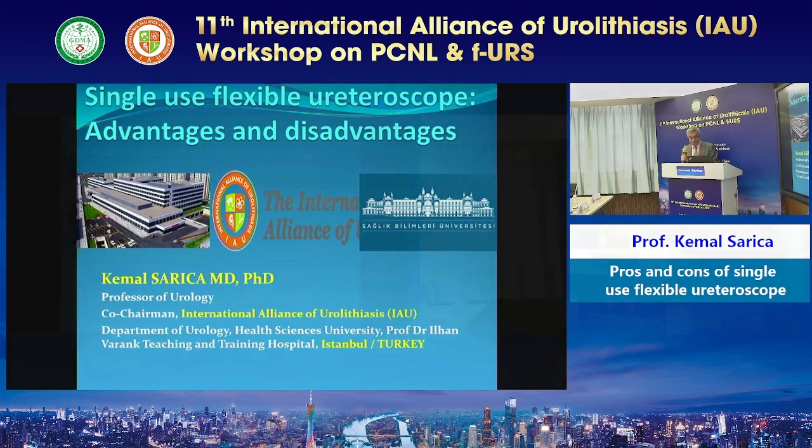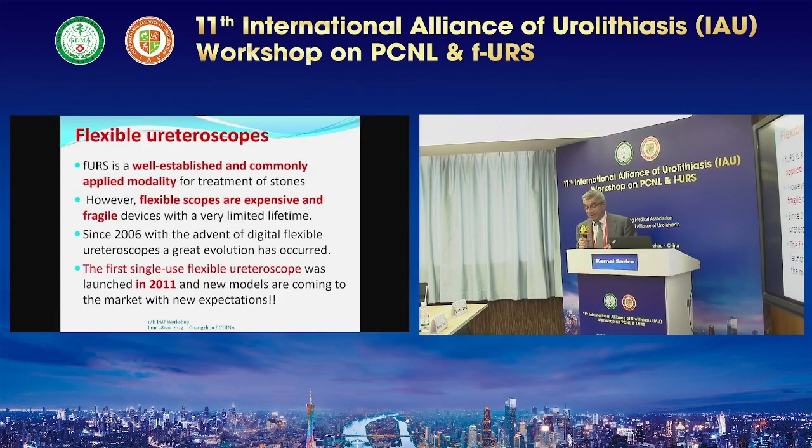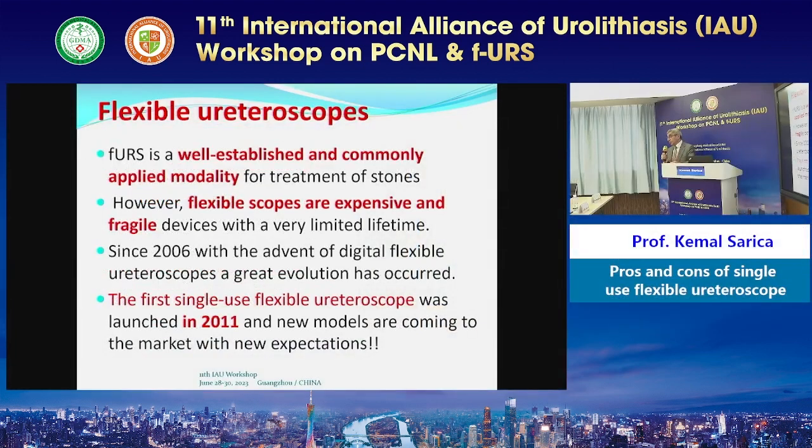So, last session, and let's talk something about flexible ureteroscopes, single-use scopes. We've been using them for a long period of time, I can say, and at what point we are. Do they have any advantages? Do they prove their efficacy in terms of success rates, stone-free rates, practical usage? I will touch on them over, let's say, 20 minutes. It will be enough, I think so.